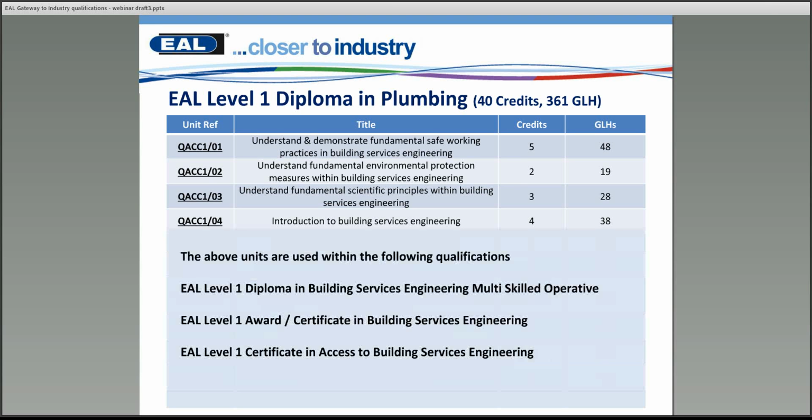The top four units are shared within the following qualifications: our EAL Level 1 Diploma in Building Services, the multi-skilled operative, the EAL Level 1 Award and Certificate in Building Services, and the EAL Level 1 Certificate in Access to Building Services. So these units can be run as combined classes over all of these qualifications.